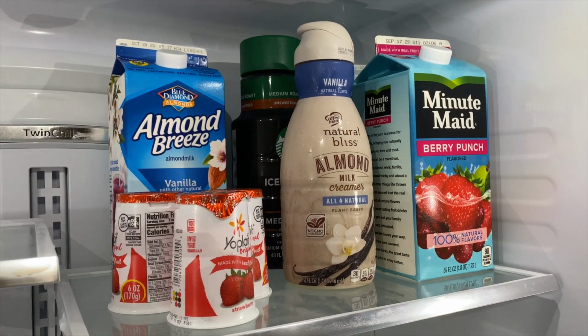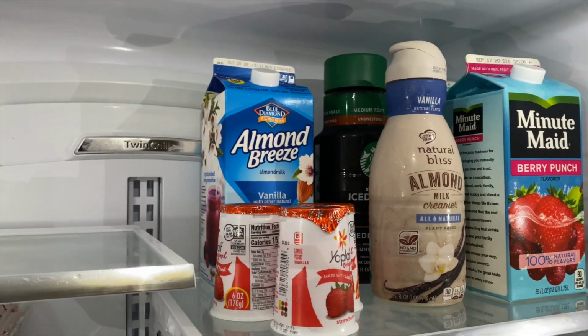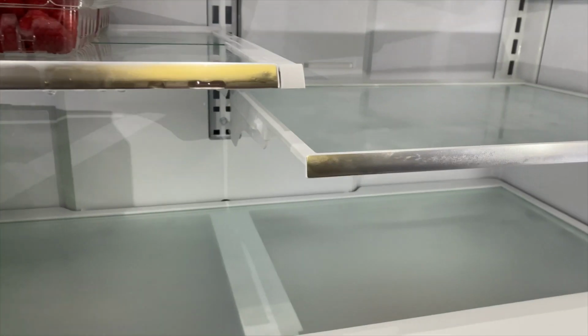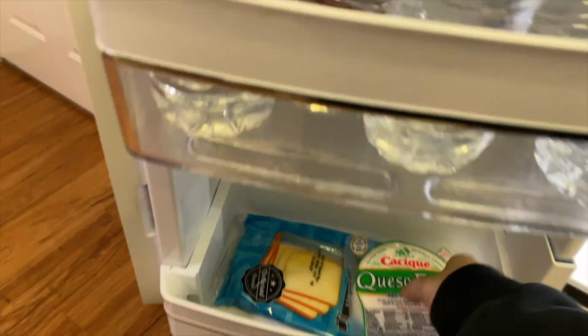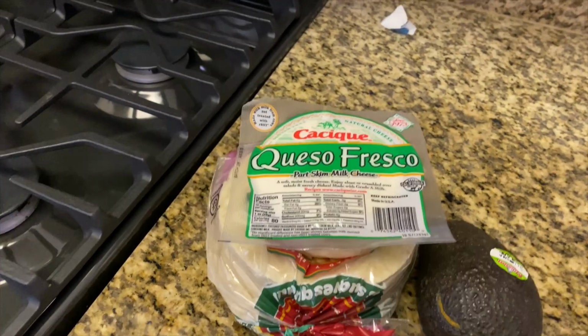Y'all know I love coffee. So that's there till I get a coffee maker. Got my juice, my yogurt, my fruits, whatever. I got me some lemon, some avocado. So what y'all gonna do? You get this, you get my queso fresco, put this here, and this is a meal. If you know, you know. And you top it off with some of this, and it is a meal.